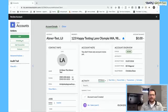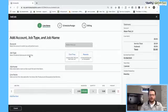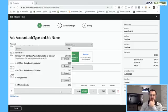So we're going to go over to the left-hand side here and hit schedule a job. And we're going to go into the job type. So once again, that one-time job, either waiting list or one-time, we'd click into it. That's going to show the job. And we can go in and type in our services.